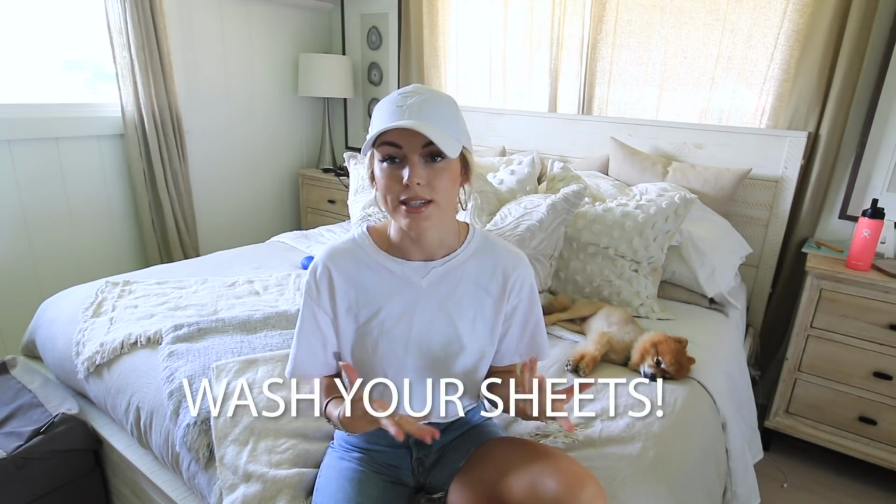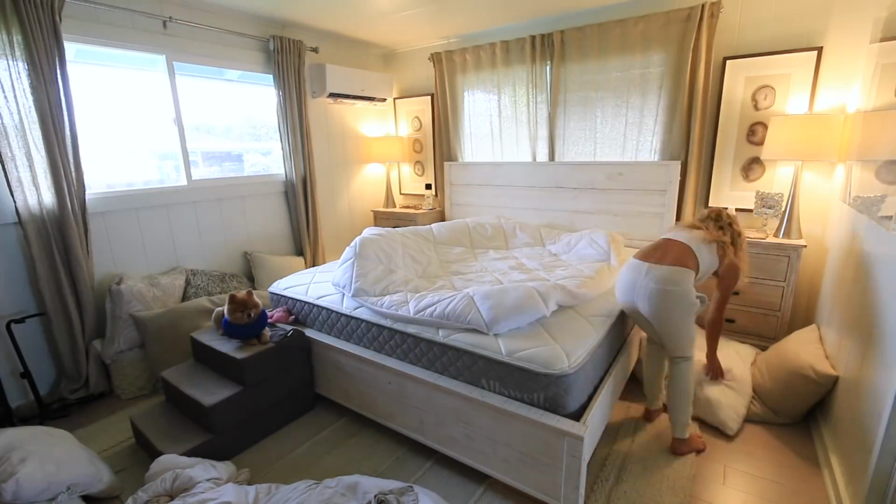The first thing on my list is to wash your sheets. Sheets can get really dirty. If you think about it, your hands, your face, your body, your feet, everything ends up in the bed at some point during the day. And so it's very important to keep your sheets clean and change them frequently.